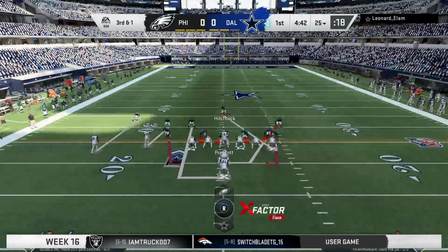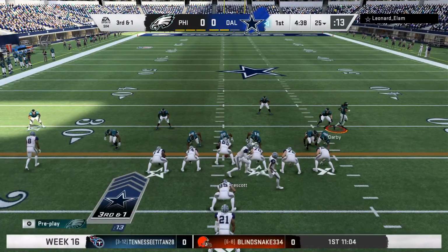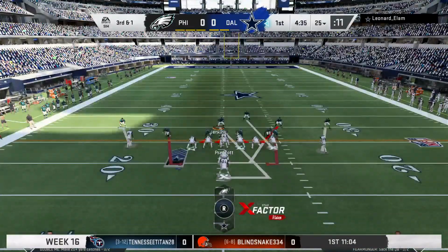Set the tone, defense. Let's go. Here we go, 46. Check 24. Check 24. Here we go, 47.